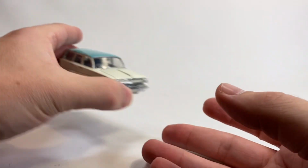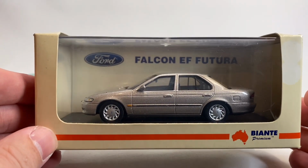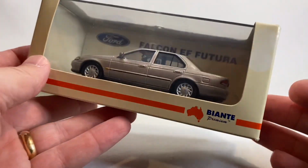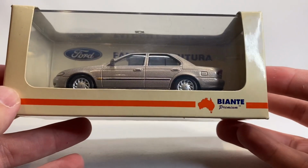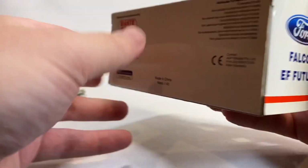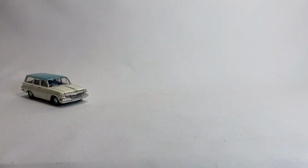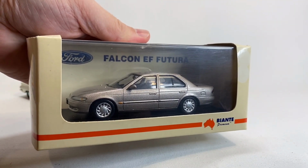All right, so we will just start stacking these 1/43 scale up right here. We won't put them on the turntable. I feel like we can see them pretty good with what we've got here. Now, I say that, and then when I see these in these cases like this, might have to get this one out. So this is a Falcon EF Futura Ford. This is a Biante. I did not know that they did 1/43 scale street cars. You guys know, if you've been watching me for any length of time, that this is my favorite, one of my favorite brands in 1/64 scale. So we're gonna open up this Futura, take it out and look at it, and I'll be right back.